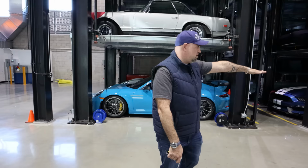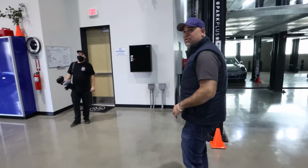You want to see downstairs? Yeah, let's check it out. And then you can play with the man lift and go up and get the high view. I like that. Well, first of all, what's your favorite car here in the collection? My cars. Only one of my cars is here.